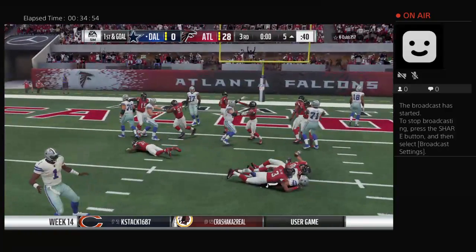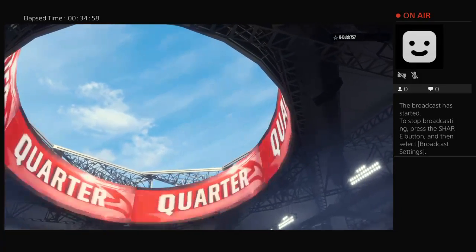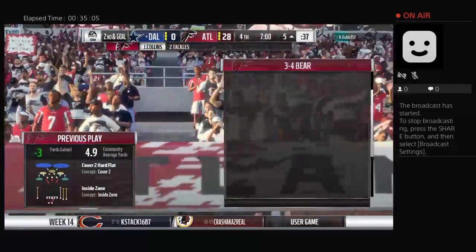They'll run it now out of the gun. Back now here on EA Sports. A lot of happy faces in the crowd at this point as their guys have a big lead here to start quarter number 4.